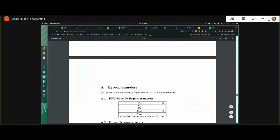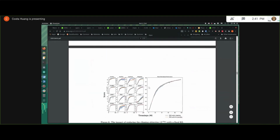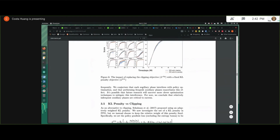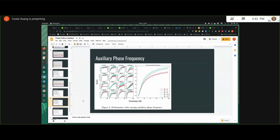I think I forgot to copy the slides, but yeah, it is clear the performance suffers when we perform the auxiliary phase too frequently. We conjecture each auxiliary phase interferes with the policy optimization, and that performing frequent auxiliary phases exacerbates these effects. Okay. So yeah, that's also an interesting observation. Interesting empirical fact to know, I guess.